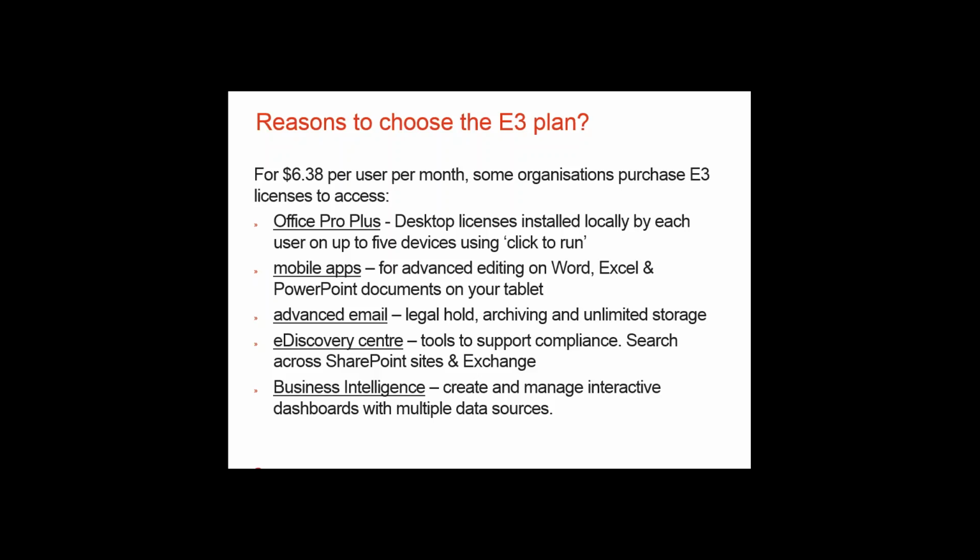So the other reason some organisations move to an E3 plan is advanced email. So things like legal hold. For example, if you had a staff member that deleted everything in their mailbox and cleared their deleted items, and you for some reason needed all that information, so for example we work with a couple of legal centres or a couple of organisations who for litigious purposes need to keep that information, an E3 plan actually keeps everyone's deleted items from their emails on an ongoing basis. So even if they delete them, Office 365 holds a copy of them. So that's one advantage for some organisations. And the eDiscovery Centre allows you to search all those emails.